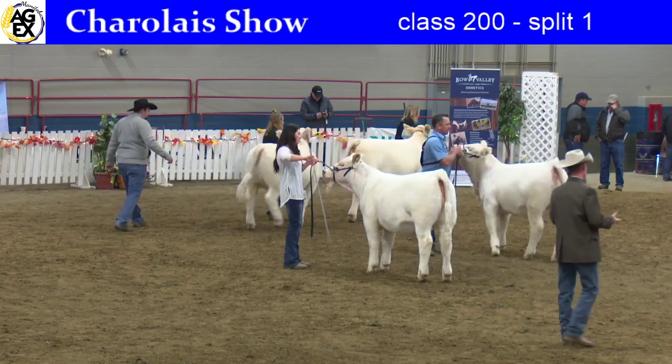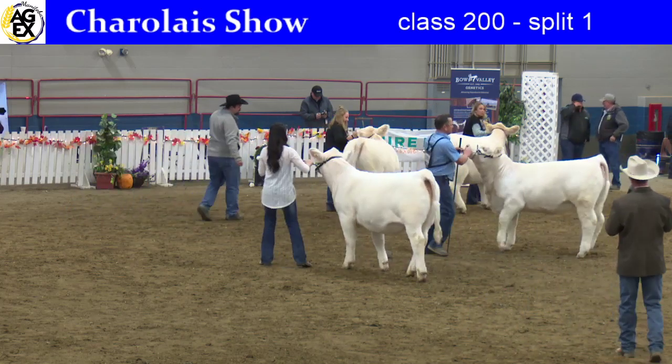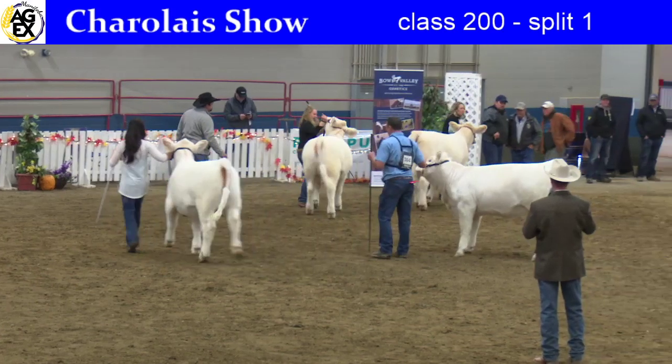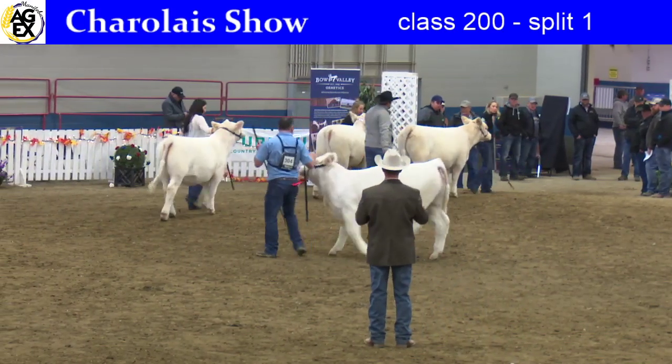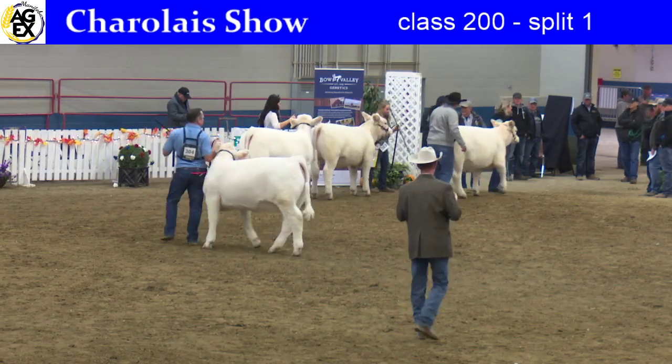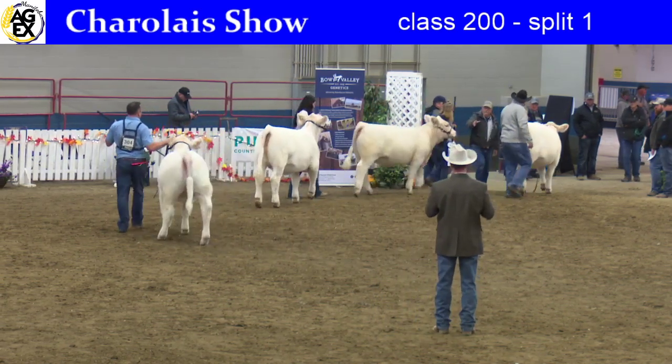The heifer in third, I was thinking about using her in second, but I thought, just a little more refined through that head and skull and that neck throat area compared to the top two females in class. But overall, still a really good top, good barreled type of a female.